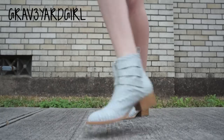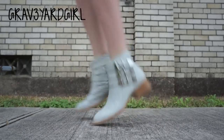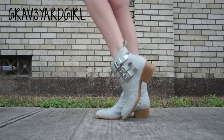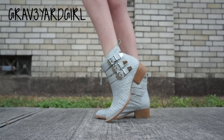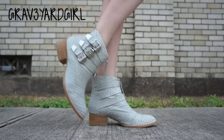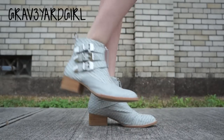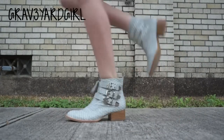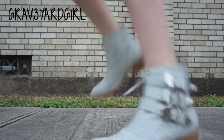So these are my Allman boots. They are the newest pair to my Jeffrey Campbell collection, and I think these are perfect for spring. I love the Allman Brothers Band that these boots are named after, and I think they're so unique. They're not an easy, quick shoe to put on though, because all of the buckles and zippers do really work.